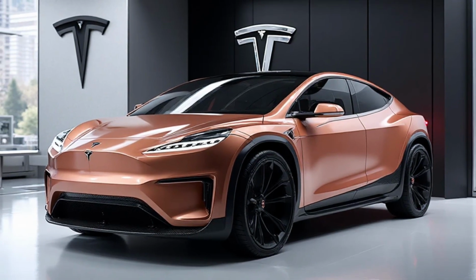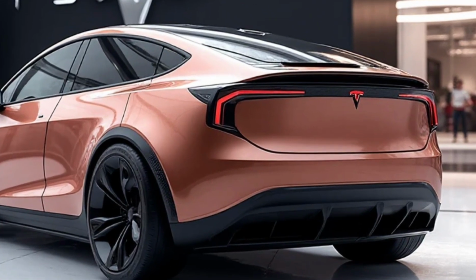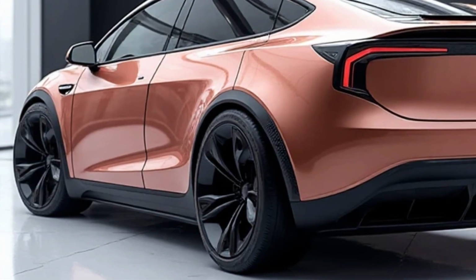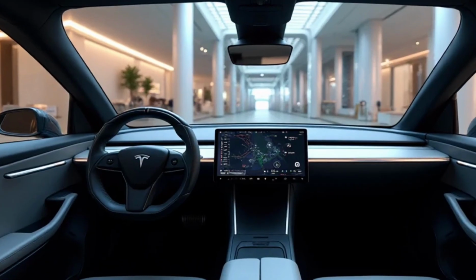Whether you're a longtime Tesla fan or someone just beginning to consider an EV, this is a car that deserves your attention. That's everything you need to know about the 2026 Tesla Model Y in one deep dive. I hope this review helped you get a clear picture of what this refresh brings to the table.